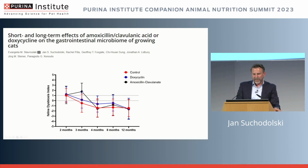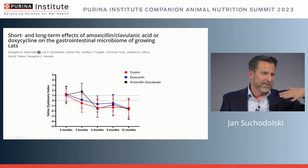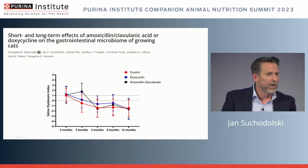And you can see that the doxycycline group didn't really change, a little bit more delayed, but it was not significantly different. But you can see definitely that amoxicillin clavulanic acid, at this age, really slowed down the maturation of the microbiome. It's caught up, as you can see, and then it was not normal.